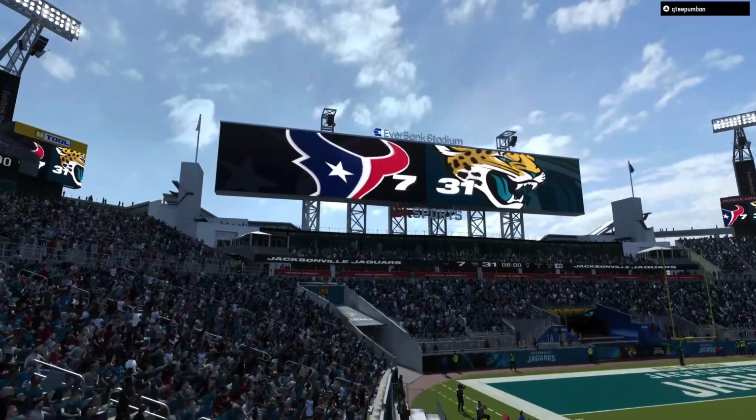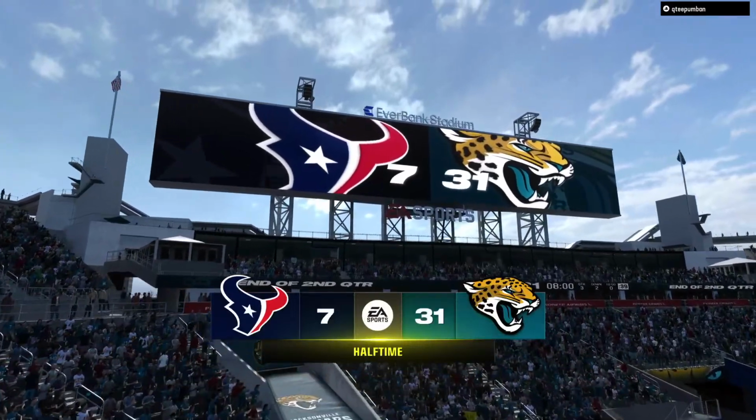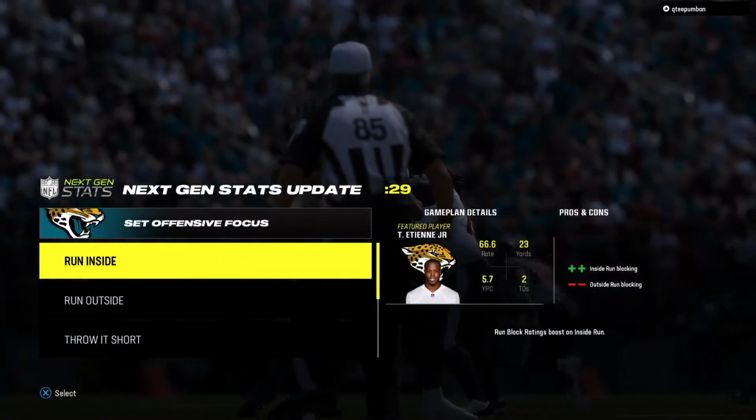That's it for the first half. 2 more quarters to go. We'll have plenty more to see after the break. Texans 7.